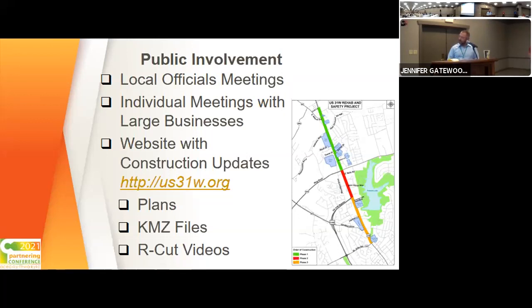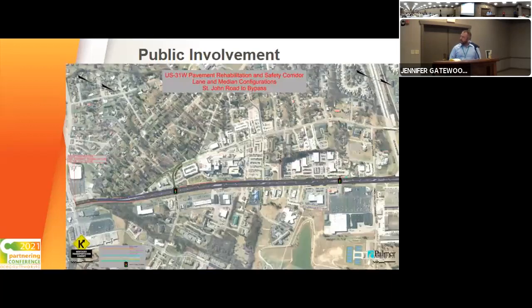We did ultimately create a website, us31w.org, that is still active. Right now, we're using that to disseminate construction updates to the public, but on there as well are plans of what the ultimate corridor will look like, the schedule that gets updated as the construction moves forward, and then some information on our cuts, what benefit those provide, and the safety benefit of all that. So this is one of the displays that's available on there that shows the ultimate corridor and where the medians will be.